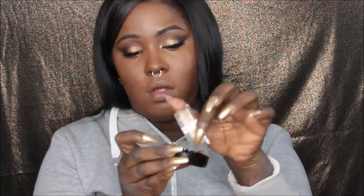I'm just gonna open it, and it did come with a cheap little sponge, and I'm just gonna pop some in the cap, and it is a nice banana yellow. Do I need to zoom you guys in? It is that nice banana yellow shade, nice and bright. And I'm gonna take my Morphe E3 brush. You can use this for setting powders or blush. I use it for both.